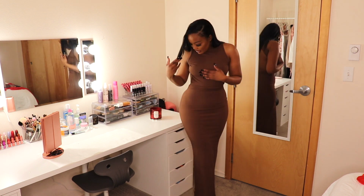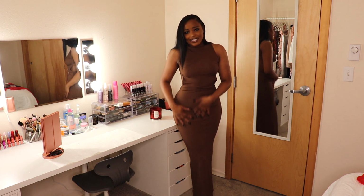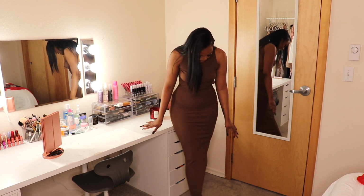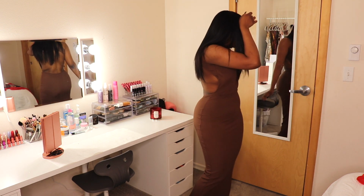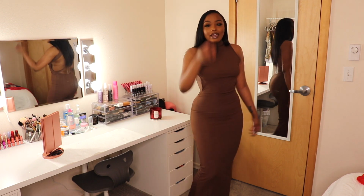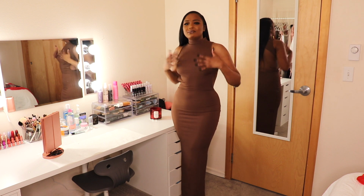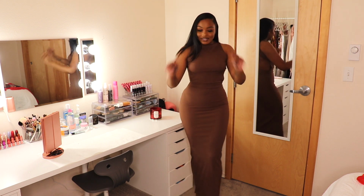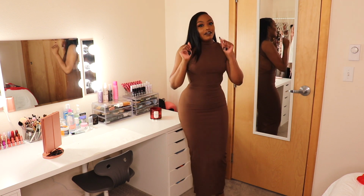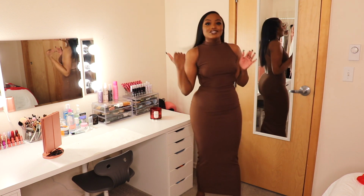I love that. And the fact too that the fabric itself actually has some dimension to it. It has a shine to it, like a reflex. When light hits, it just illuminates off of you. I love that. It's different. I don't think I've seen this before in rib material from Pretty Little Thing. Valentine's Day, girl, you're gonna be good. If you don't want to do the whole classic pink or red, girl, get you a chocolate dress.